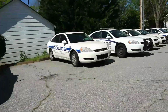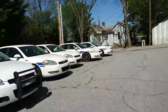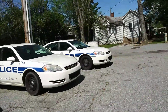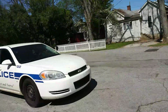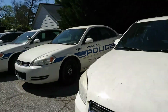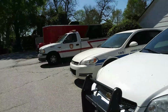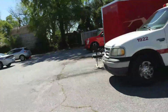So here we've got a couple more cars. Not sure if these are not in service or what's going on with them, but got quite a few back here. Judging by the looks of these, I don't think they're in use. Maybe this one and maybe that one, but those others definitely look like they've been here for a while.